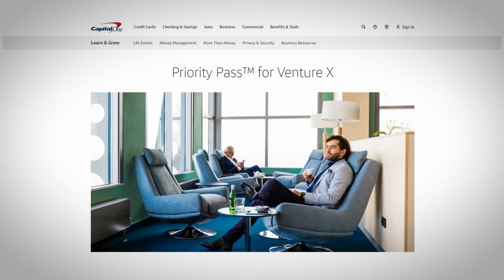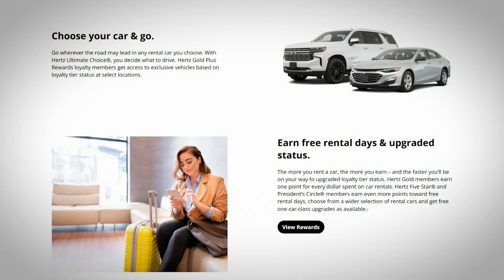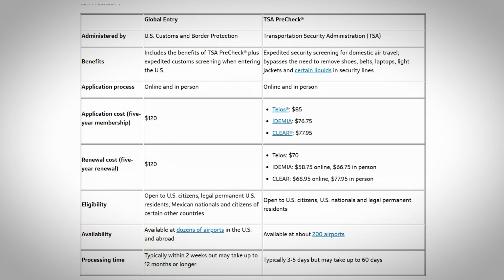These specific benefits include Priority Pass, Escape Lounges, and Capital One Lounges, President's Circle status through Hertz, and a TSA PreCheck or Global Entry credit, which again, the Sapphire Preferred doesn't have. Why I personally love this is it adds a whole other enhanced travel dynamic to my strategy, so I'm really tapping into some of the best benefits you can possibly get from a general travel credit card.